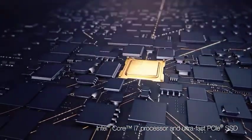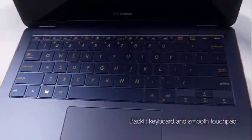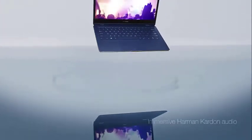Asus claims that the ZenBook Flip S is the world's thinnest convertible, and at just 0.43 inches it certainly appears to be. There is a slight downside in the fact that there isn't much room for ports, with only a pair of USB 3.1 Type-C slots present.